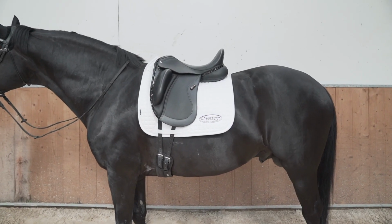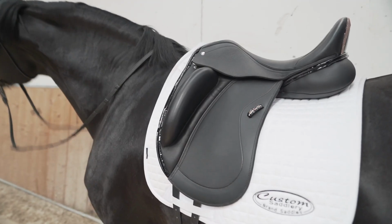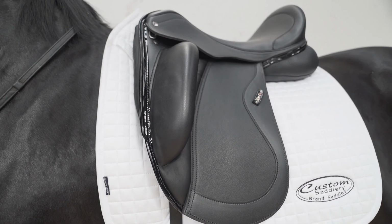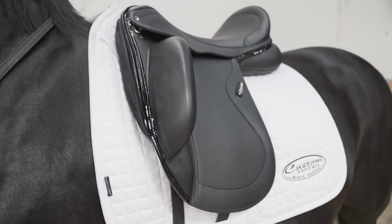The Custom Advantage R is a possibility because this saddle has an open pommel and a sweep up in the back. This accommodates his croup-high build nicely, giving him room to move under the saddle.